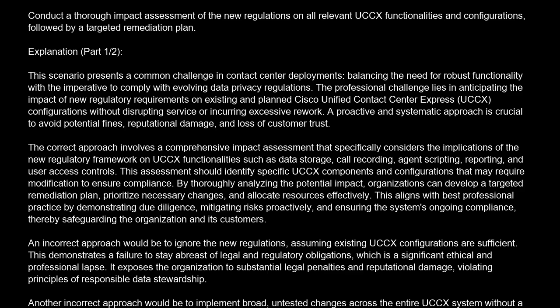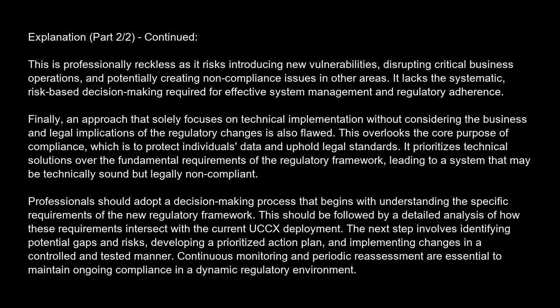An incorrect approach would be to ignore the new regulations, assuming existing UCX configurations are sufficient. This demonstrates a failure to stay abreast of legal and regulatory obligations, which is a significant ethical and professional lapse. It exposes the organization to substantial legal penalties and reputational damage, violating principles of responsible data stewardship. Another incorrect approach would be to implement broad, untested changes across the entire UCX system without a proper impact assessment. This is professionally reckless as it risks introducing new vulnerabilities, disrupting critical business operations, and potentially creating non-compliance issues in other areas. It lacks the systematic, risk-based decision-making required for effective system management and regulatory adherence.